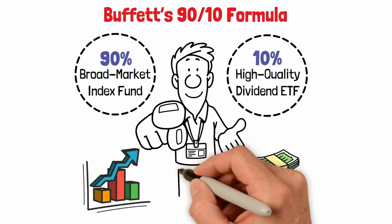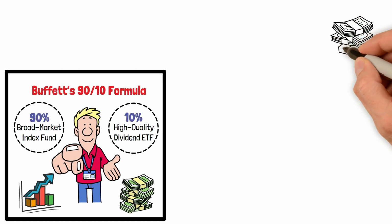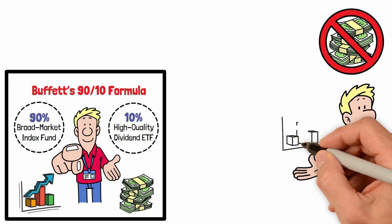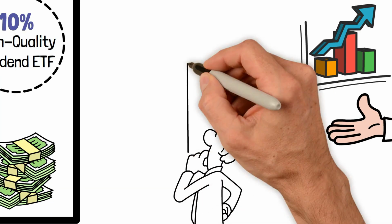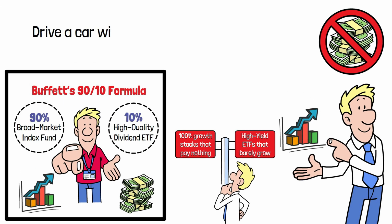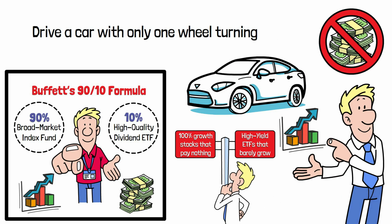But for it to work, you have to pick the right ETFs for each role. Without the right growth core, your income won't have a base to build on. Without the right income ETF, your cash flow won't grow faster than inflation. Too often, investors go all in on one side, either 100% growth stocks that pay nothing, or high-yield ETFs that barely grow. That's like trying to drive a car with only one wheel turning. You'll never reach your destination smoothly.